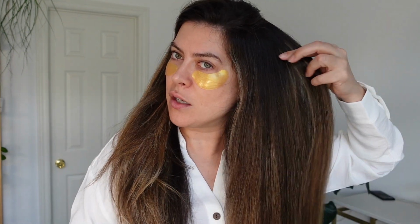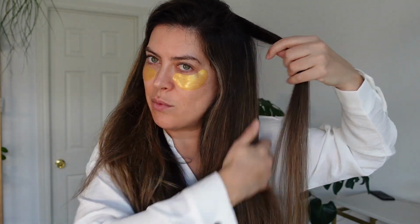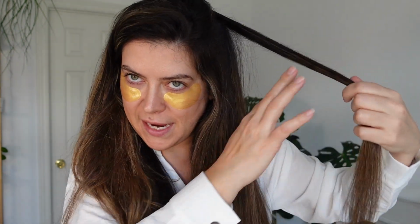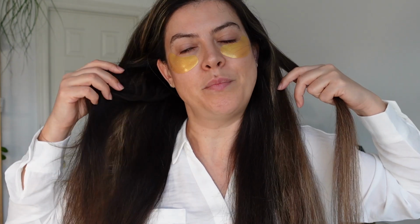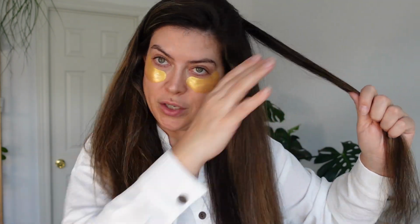So I'm going to start kind of in the middle just so you can see what I do. I take smaller pieces at the top and bigger pieces at the bottom. The reason is you don't really see the bottom as much, and I actually get quite a bit of breakage in my bottom pieces. That's where my hair is more curly, so I guess it's more brittle, so I don't want to encourage that.